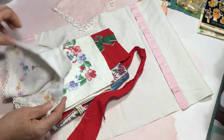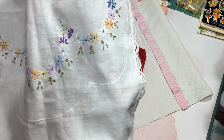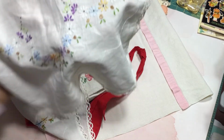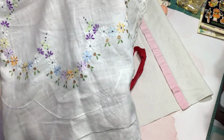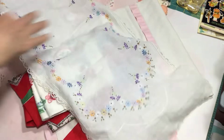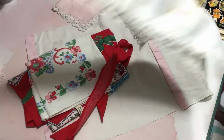And then I found this bureau scarf, which is also like a handkerchief weight linen, and it has some beautiful daisy chain or lazy daisy stitch, cross stitching on it. You can kind of see, whoops, let me get in frame here. So these are like kind of pastel colors, little flowers. And then the edging is also a crocheted type of edging. So this was a nice find. And I paid $1 for this one, which is quite reasonable.